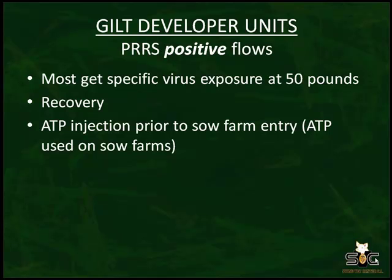And so what we do for those, we go in there and we find the virus that's infecting that sow farm, and we get those gilts prepared to enter that sow farm. So that sow farm has virus 1. Virus 1 gets injected into those gilts at 50 pounds. They recover from that, and by the time they're ready to go back into the sow farm, at least they're PCR negative. And I guess the ultimate test is when we monitor that flow, do those pigs stay negative? The only thing that I can say is, most of the time those pigs stay negative for virus 1. Not always, but most of the time when we follow them out.